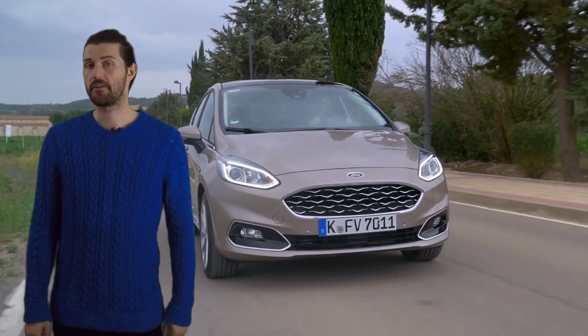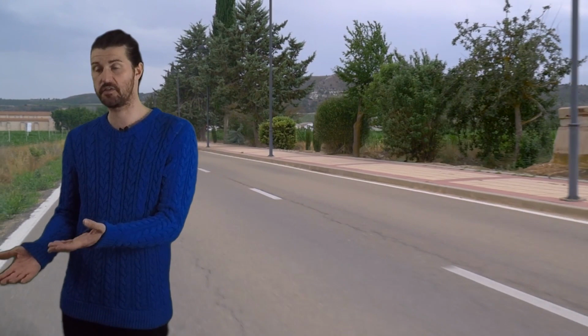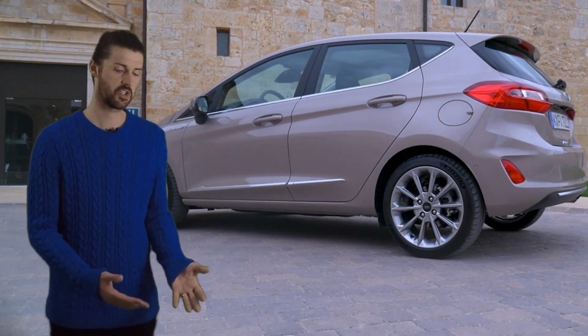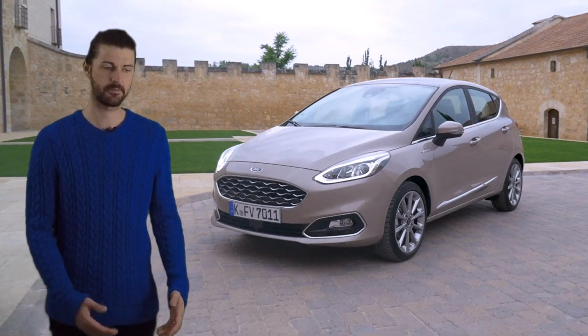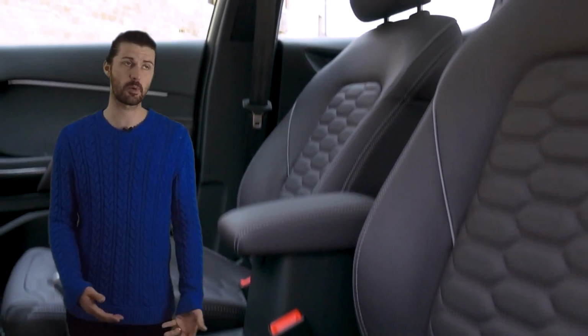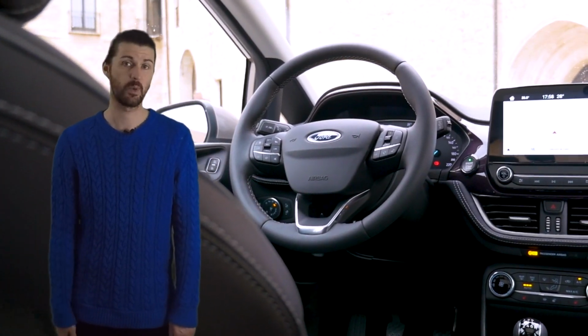And that's ultimately a very smart move on Ford's part because, let's face it, the number of people who want a sophisticated and comfy runabout far outweighs the number of people who want to chav about like they're in the Supermarket Price Rally or something. Therefore, what we've got here is probably the best-selling car in the UK for the next 8 years or so. Well done, Ford.